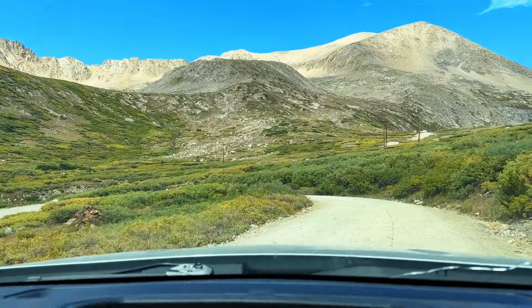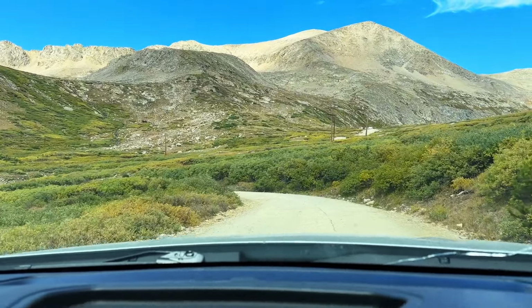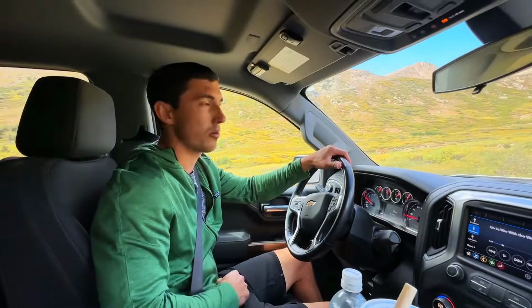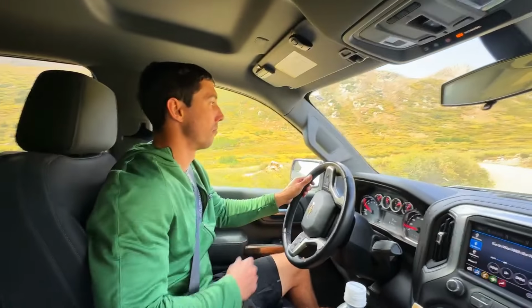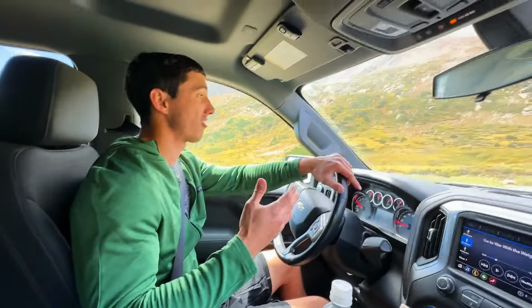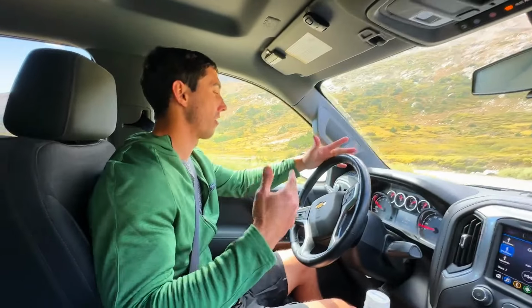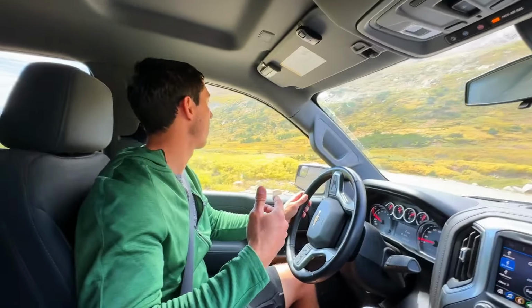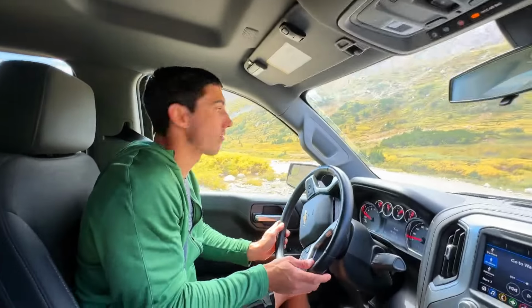But other than that, the road is mostly like this. It's mostly pretty nice. Like most of this road, you could drive almost any car down. There are just a few sections where it is pretty rutted and you'll want a little bit higher clearance, especially if it's wet. You'll probably want 4x4. I have the truck in auto 4-wheel drive, so if it needs it, it just kicks it on. But I don't know if we've even had to use it so far.